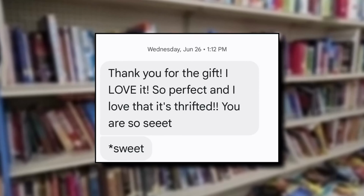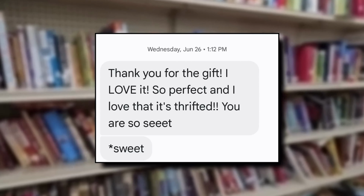And I recently thrifted one of my best friends this Taylor Swift fashion book because she loves Taylor Swift, and she absolutely loved the gift. And there's so many good knickknacks, cookbooks, baby toys, kids' clothes, all kinds of stuff. So next time you need a gift, keep this in mind.